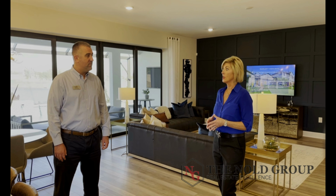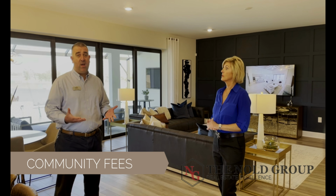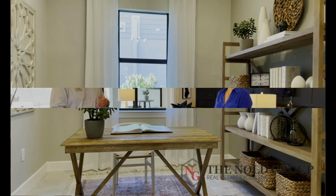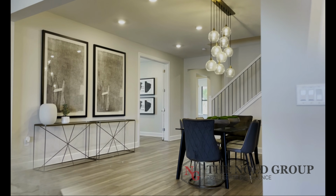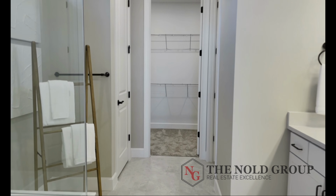Tell me a little bit about the community fees. Sure. Yeah, so what's nice again about Sapphire Point is we're maintenance included. So your lawn, your landscape, water for irrigation, weeding, trimming, mulching, fertilizing is all included in your HOA. We're also a gated community, and then there's no additional fee to use the amenity, and your HOAs range from $250 a month to $290 a month.